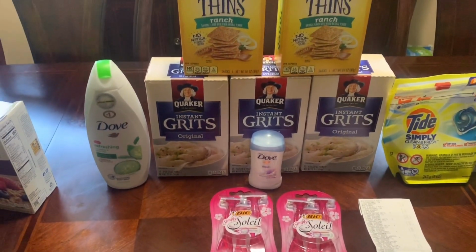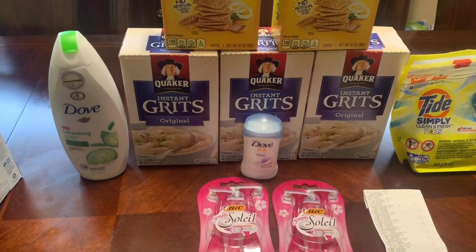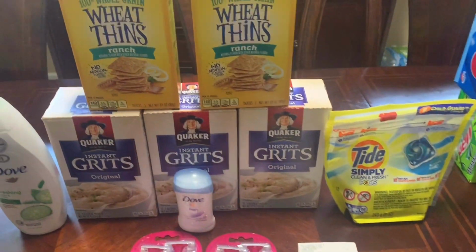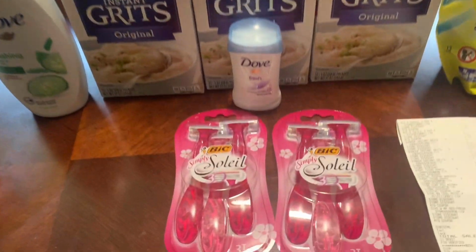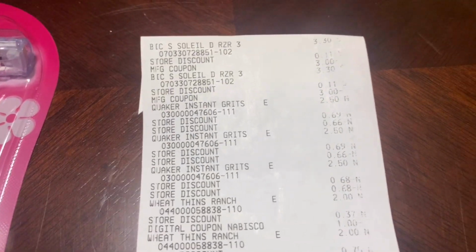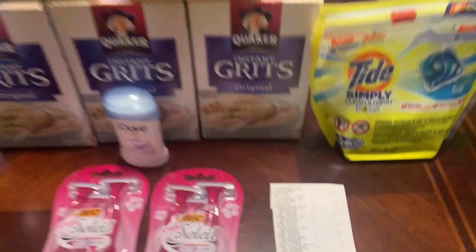And keep in mind, if you do the Dove deal, you will need to get your total up to at least $27, because you have $2 in instant savings that's coming off. Okay, so it was $29.30. I had $21 in coupons to come off, including the digital and the paper coupons that I used for these items. So it brought my total to $8.30 for all 10 items.